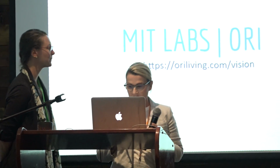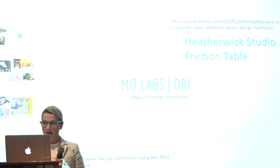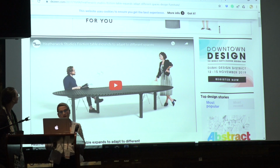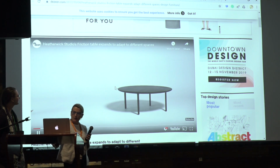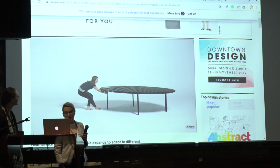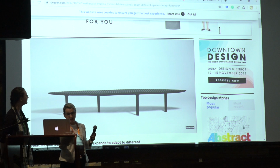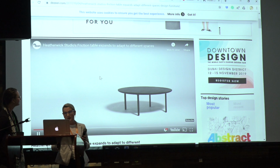I just have a couple of examples of things that are being done right now. This is an example of furniture, a kinetic piece of furniture, where this table doesn't have leaves. You can simply, by pulling it apart, expand it and it can become a totally different shape and length.